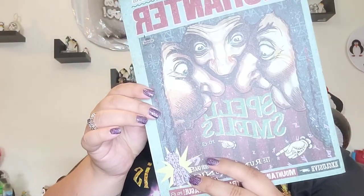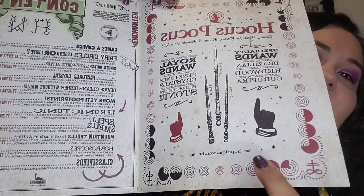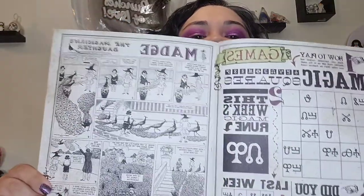Let us see. We have... I do believe this is that magazine. Look at this. I mean, come on. I thought maybe it would just be a cover, like front and back, you know? But no. Games and comics and... look at this. How awesome is this?